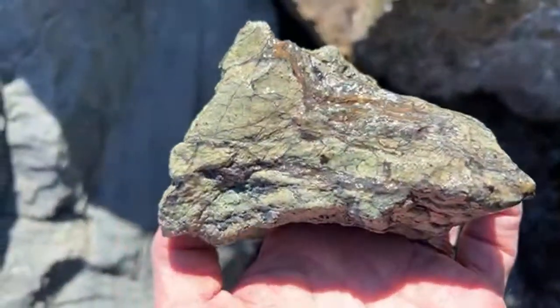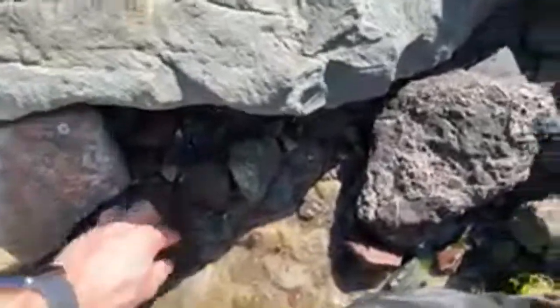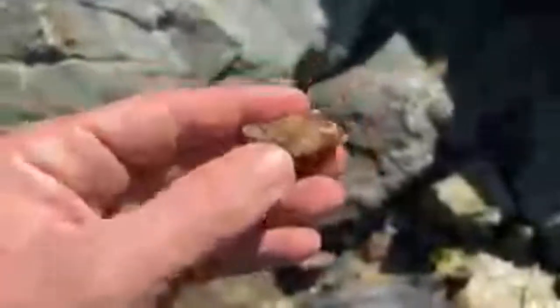Been finding a lot of this stuff too. Look at it. Running through it. I grabbed a couple pieces to bring home that were... Man, just a ton of that serpentine everywhere though. What are you? What are you? Ooh, that's kind of cool. A lot of these little stones will tumble up really nice.